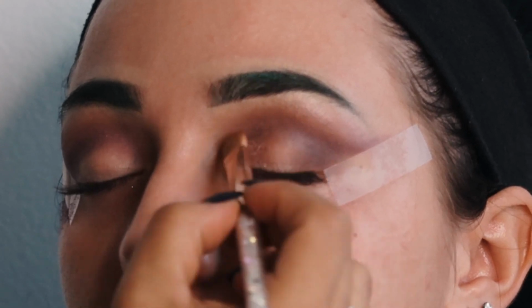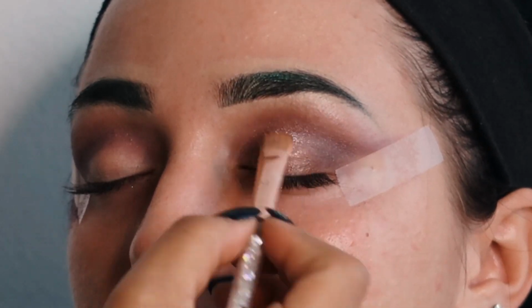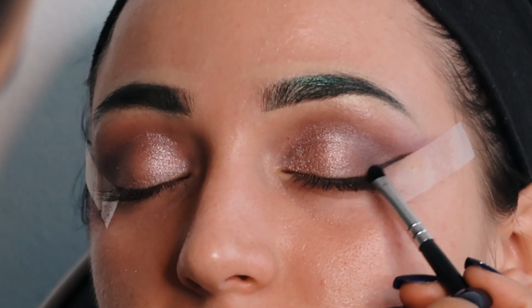She then went in with a purple champagne type of shade and put that all over my lid to create some dimension. She also took some black eyeshadow to create a smoked liner effect.